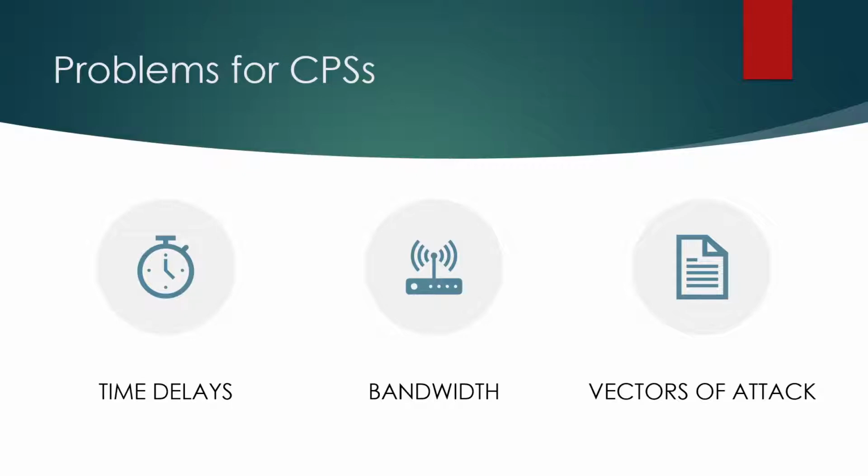Now there are various problems with cyber physical systems, as they are very complicated. There are more vectors of attack. There are more ways for people to get into these systems. And because there are more devices on the internet, they need more bandwidth to actually function.